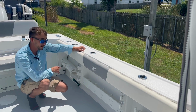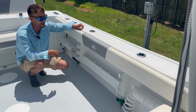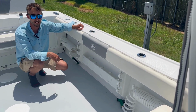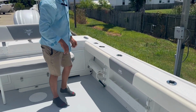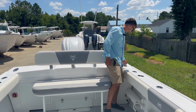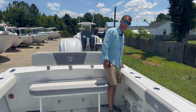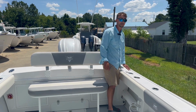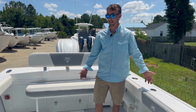We have a raw water and a freshwater wash down on the boat, so when you're out fishing, or let's say you're at the sandbar, you want to rinse off your feet, just rinse off the deck. You have raw water options and fresh water. Another thing you'll notice on Steiger Crafts is all of our Steiger Crafts have heavy-duty pop-up cleats. These are friction cleats here, so they're not going to rattle. They pop up, they go down, so you're not hitting your feet when you're walking around. You're not snagging any lines on them, anything like that.